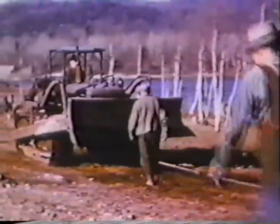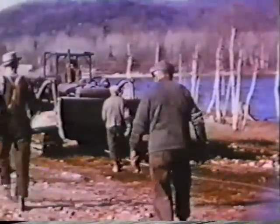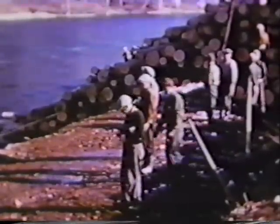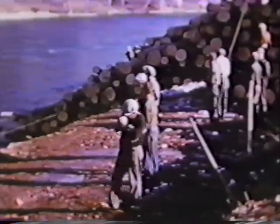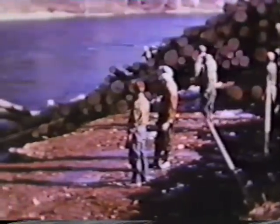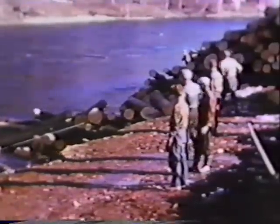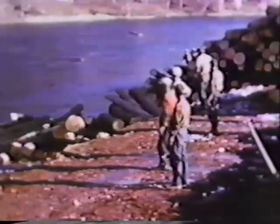Lumberjacks affectionately refer to the bulldozer as the bull. The bull has a lot of power, as you will notice when they pull out this particular rollway here. They fasten that cable out there and look at the number of logs that are moving out there. It's almost as many logs as Paul Bunyan would pull out at one simple yank.